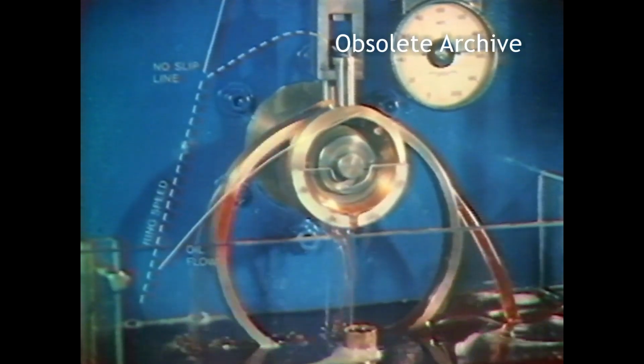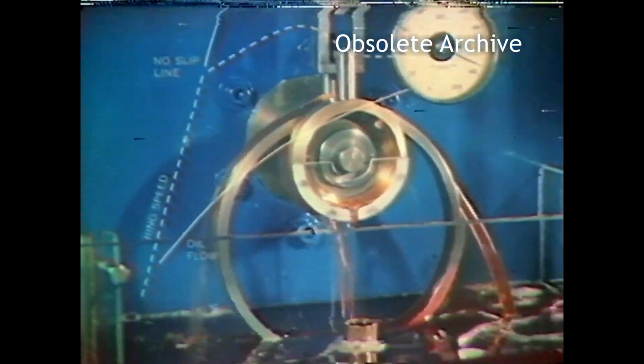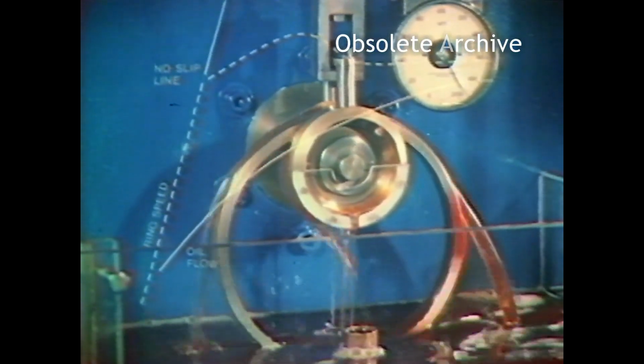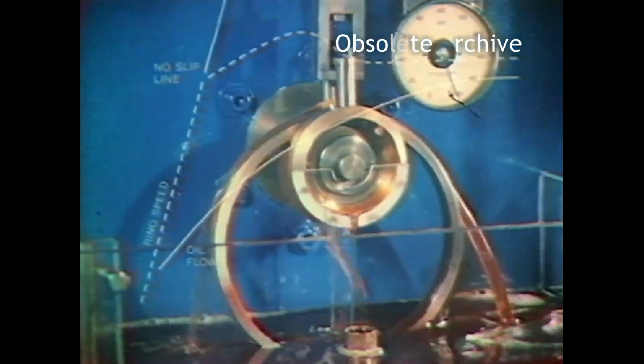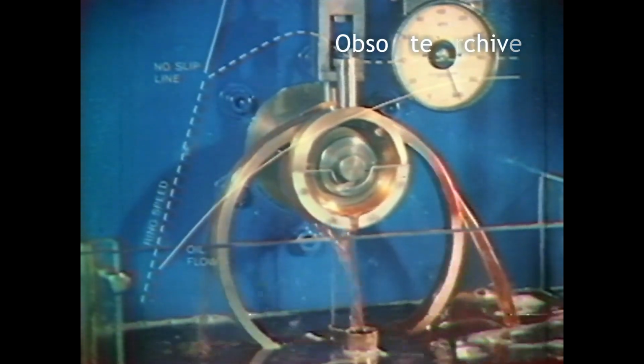It was a knurled ring that was being fitted to the bearing you saw at the beginning of this film. It's going to be used on a pithead winding gear. By theoretical analysis, we hope to be able to predict the oil flow to the bearing and so generate design procedures for ring oil bearings in the future.